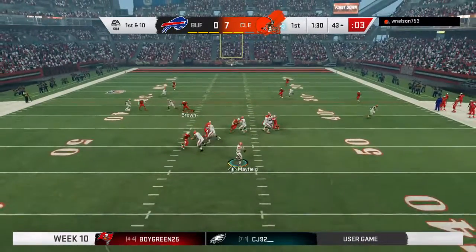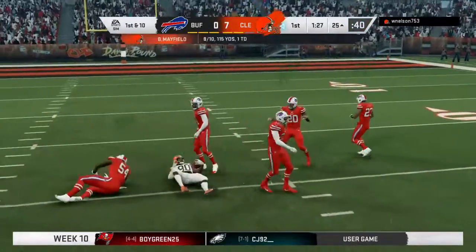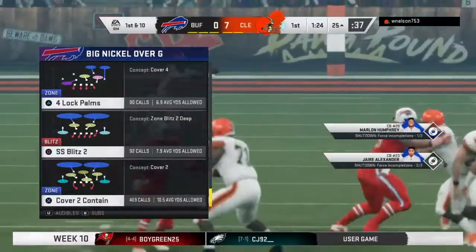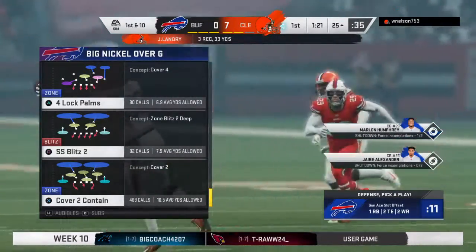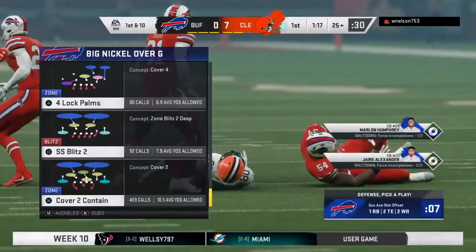On 1st and 10, Mayfield. He's got a man wide open. It's Landry. And they're able to get this one past the 30 down to the 25. Big yardage there for the Browns, 18. I think it all came together there. In-breaking route, drove it with excellent pace. Money throw right there to move the sticks.